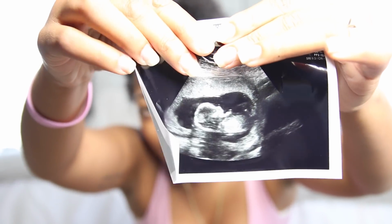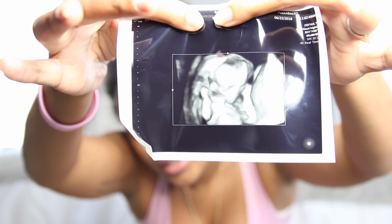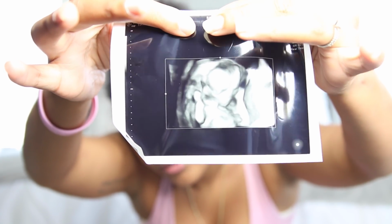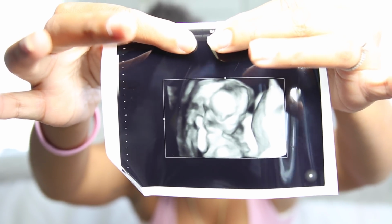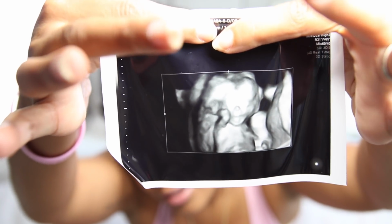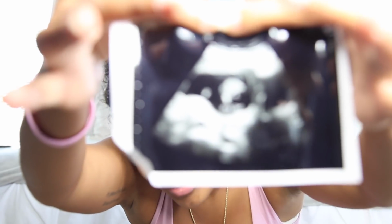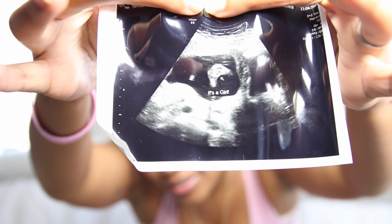This is her head, right there, like side profile. This is a 3D image of her. You can see her arms are like by her head. Hopefully you can see in the shot. This one too, her arm is like this near her face. You can see. She's got a cute little nose. And then this is obviously the potty shot. You can see it says it's a girl.